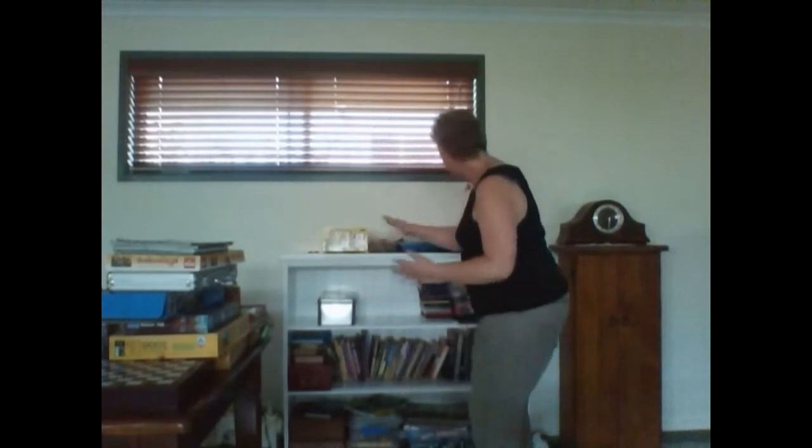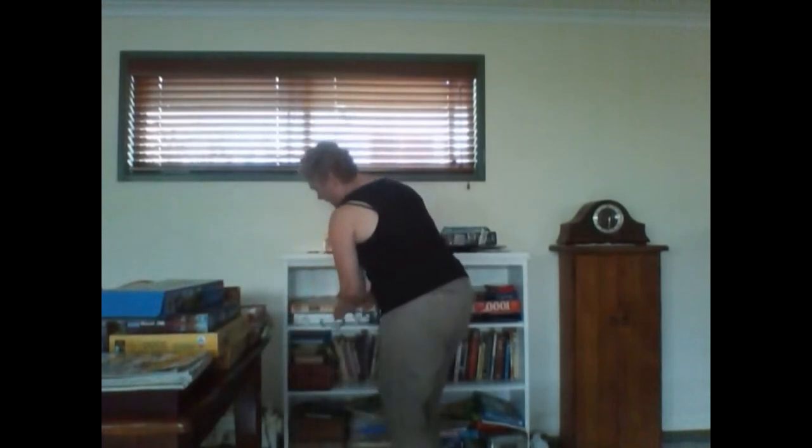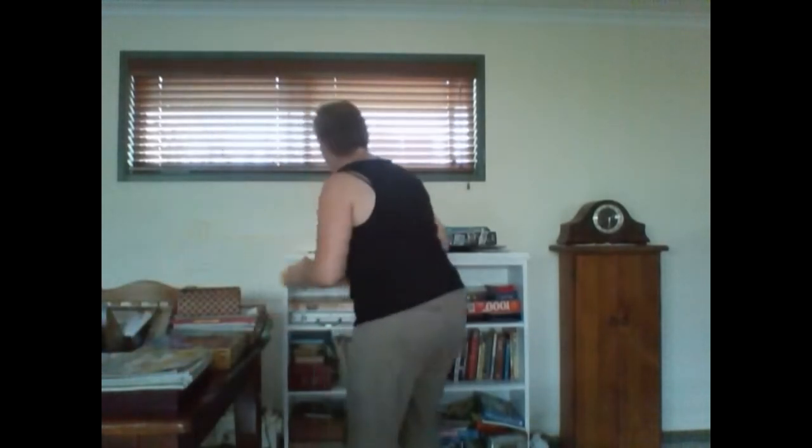Things like this, I'll locate the missing containers for these probably a little bit later, but basically all I'm just trying to do is get a bit more structure back into what I've got going here. Finding plenty of things that actually belong in my son's room or elsewhere.